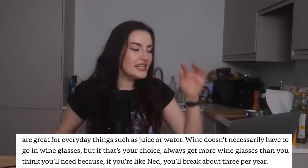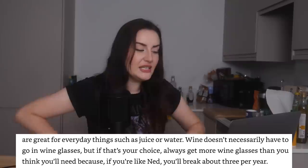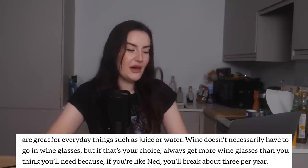First things first, stock your kitchen with some cooking essentials. Wine doesn't necessarily have to go in wine glasses, but if that's your choice, always get more wine glasses than you think you'll need, because if you're like Ned, you'll break about 3 per year. Yeah, that's not the only thing he'll be breaking. Marriage vows?